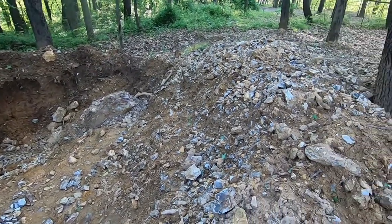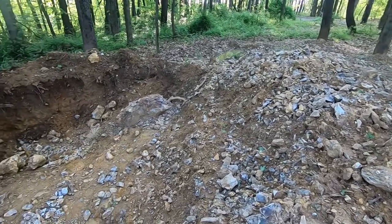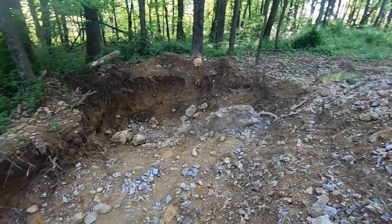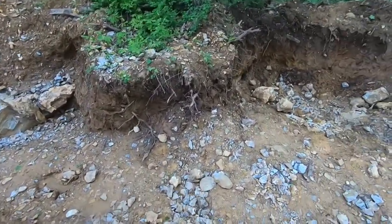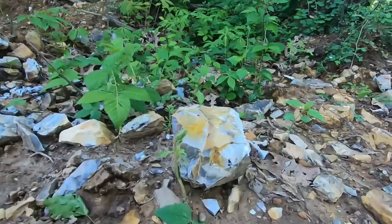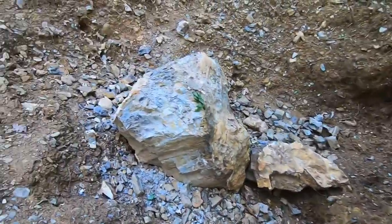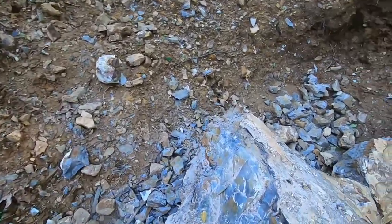Just checking around, seeing where I might want to do a little bit of digging and pounding on some rocks. Got a big one over here, looks kind of cool. Just looking at the different material that's in different spots, and it's beautiful stuff here, that's for sure. Look at that. I mean, this is just a nice little chunk of flint there. Found a couple surface finds other people left behind.